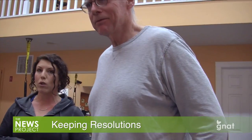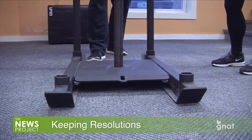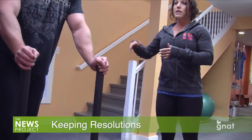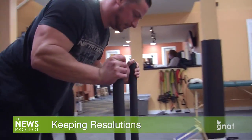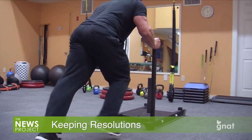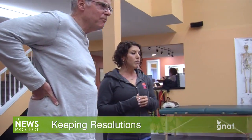This is the Prowler sled. So how does this work? So the Prowler sled is basically just a heavy sled. You have an area here where you can add extra weight onto it, and basically you're just pushing this. So Dan's going to use his lower body to drive through and push the sled across. This is going to be great for lower body power, help with speed. Also, it's going to get the heart rate jacked up, so you have that cardio benefit from it as well.